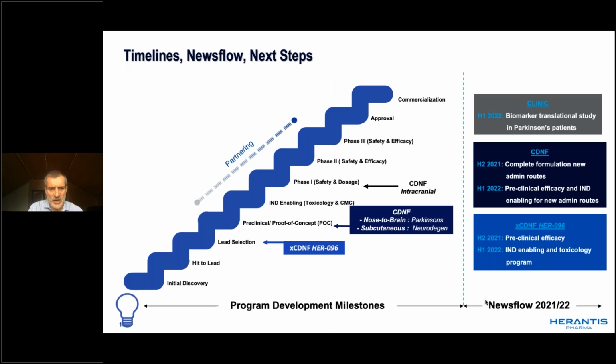This just summarizes where we're at in terms of the development. So here on the staircase type diagram, we have the typical biotech and drug development process from discovery through to lead selection, phase 1, phase 2, ultimately approval and commercialization. With CDNF, it's a clinical stage asset. The intracranial administration route completed the phase 1 towards the end of last year. Now we're expanding those administration routes to intranasal or nose to brain, a nasal spray, and simple subcutaneous or skin injection.